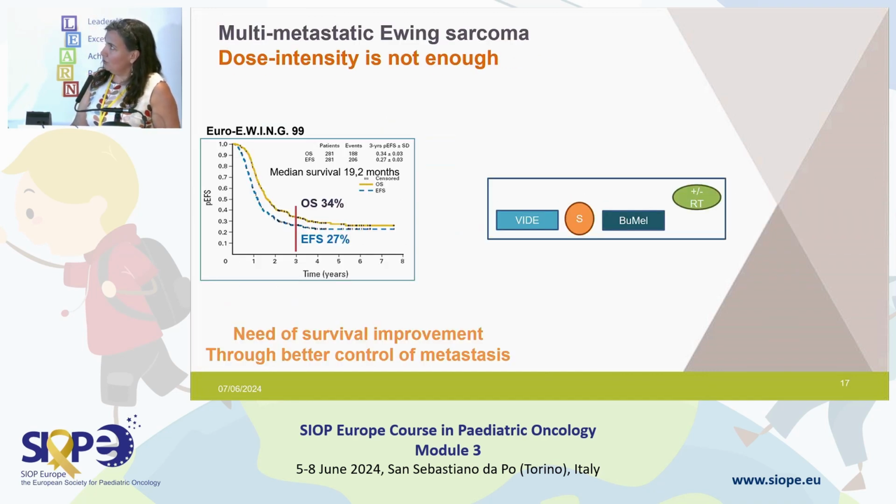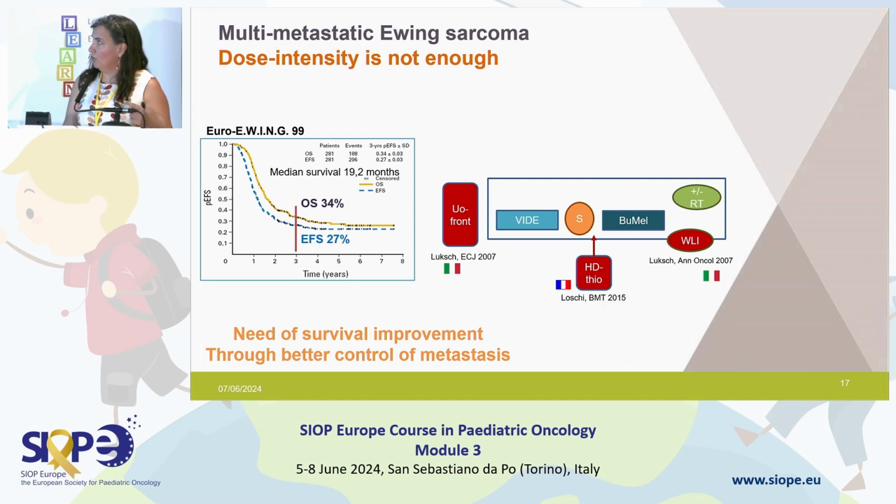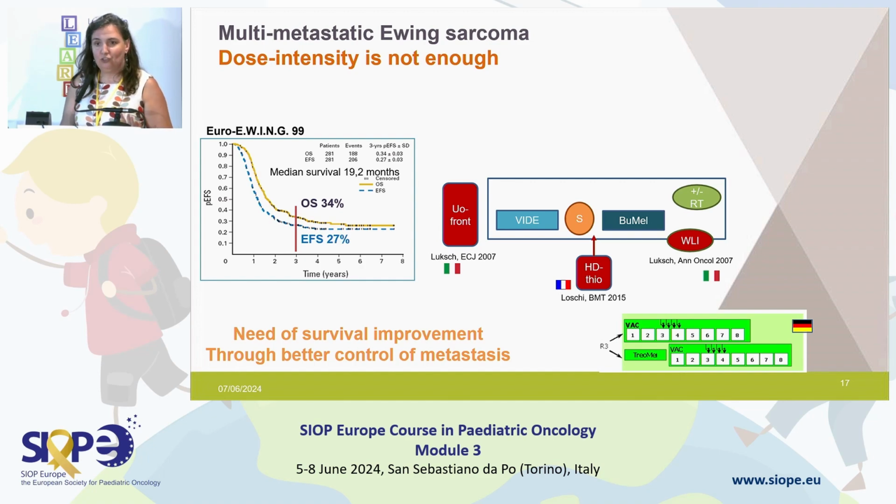For multi-metastatic patients, maybe dose intensity is not enough. There was no randomization question in the Euro Ewing 99 for this population. All were given VIDE, and all received BuMel, and you see that the survival of these patients is quite poor, around 30%. There have been several attempts to improve that regimen. Some have tried to do things upfront. Others have tried to add lung irradiation to the BuMel. Others have tried to improve the outcome of patients in complete remission before the high-dose chemotherapy with another high-dose chemotherapy. But nothing has changed the survival.